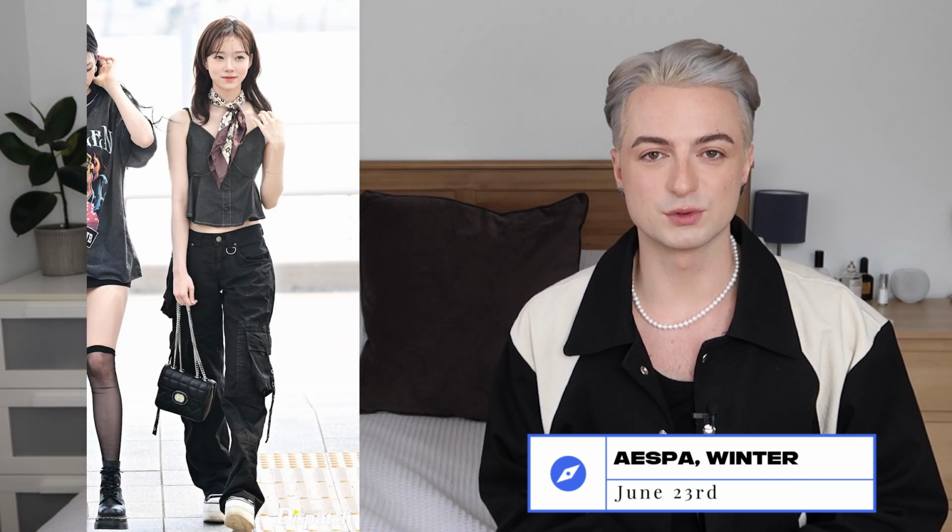Sticking with aespa, I also really love Winter's outfit when they traveled on the 23rd of June. I love the cut of this top, how it's got this V-line sweetheart kind of combination neckline, and then how you can see it's paneled so it wraps under the bust. And then from there, it's been tucked on the side, so it gives you this beautiful flare out at the waist, and how you get that just sliver of midriff above those combat trousers.